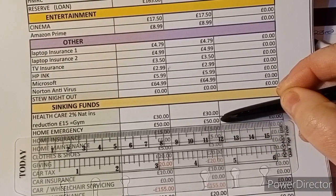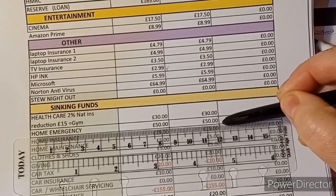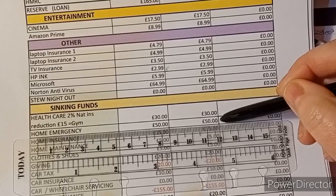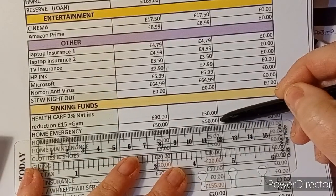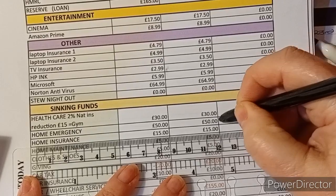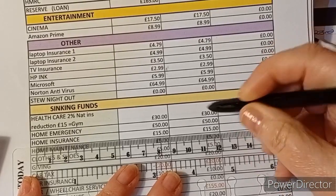I think I've got some in there already. So when the bill comes, whatever's in there will pay the bill, basically. So that's got to be paid on the 26th of March. So hubby, make note of that. It'll be going out the bank on the 26th of March.